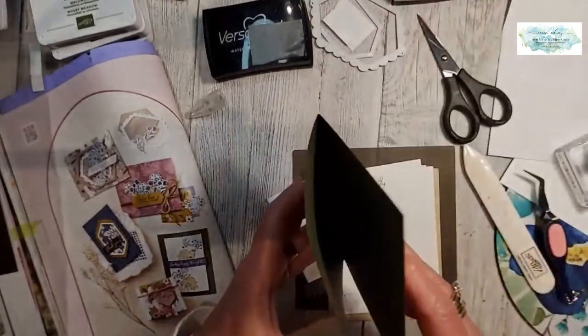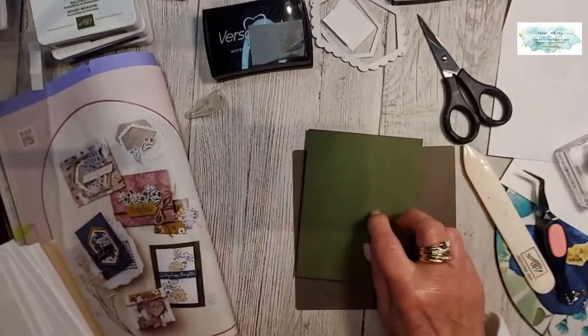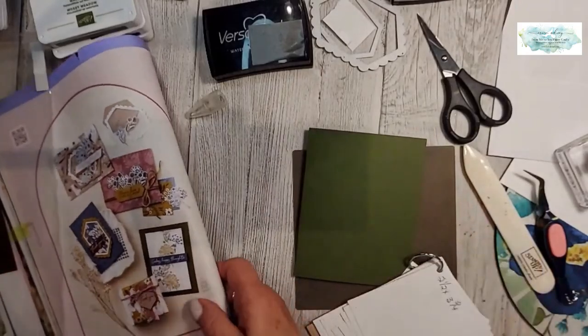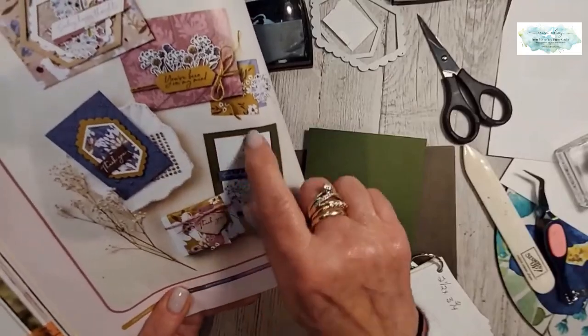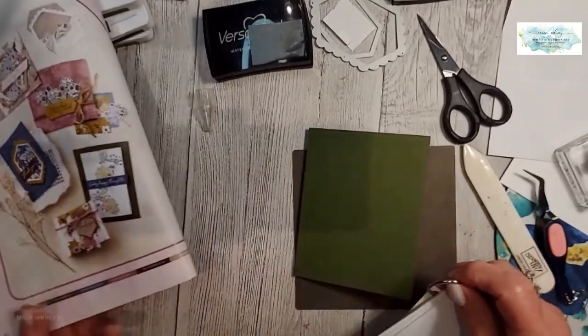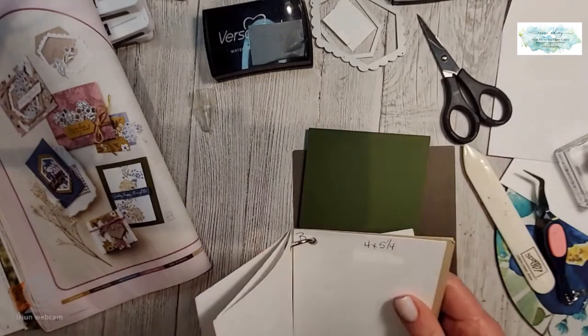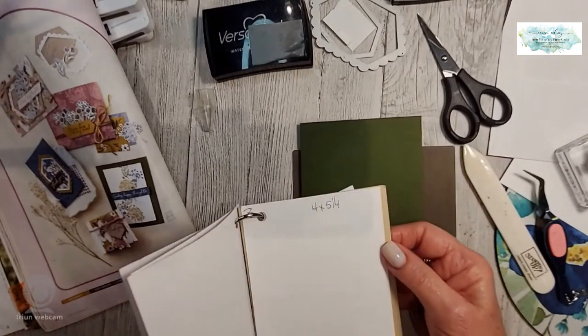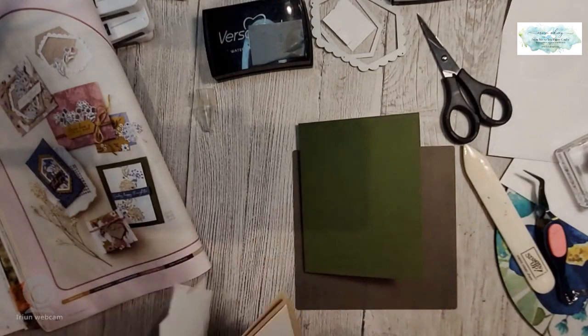Okay. So this is my Mossy Meadow card base for the second card. And we have this here. If you look at it in the catalog, I kind of want to figure out what size. I know it's not 4 by 5 1/4, so it might be the next size down. So there's the first size down, 4 by 5 1/4, and I might go down to 3 3/4 by 5.